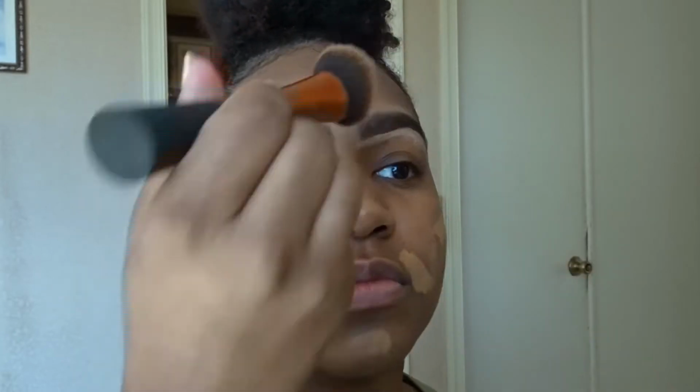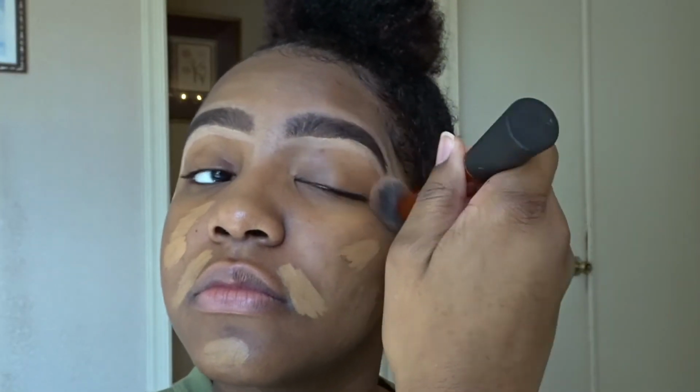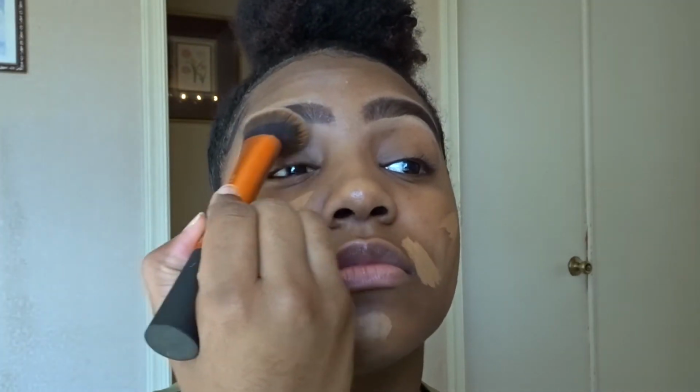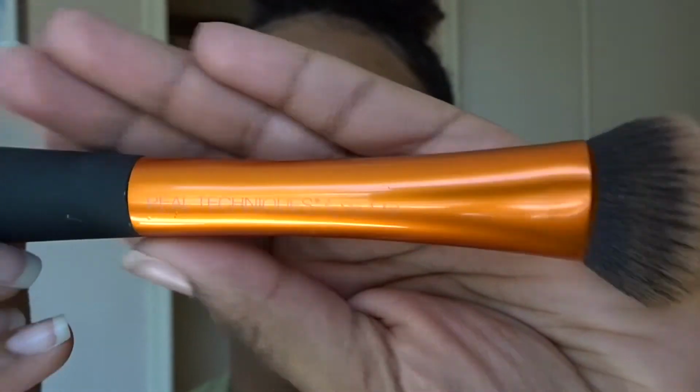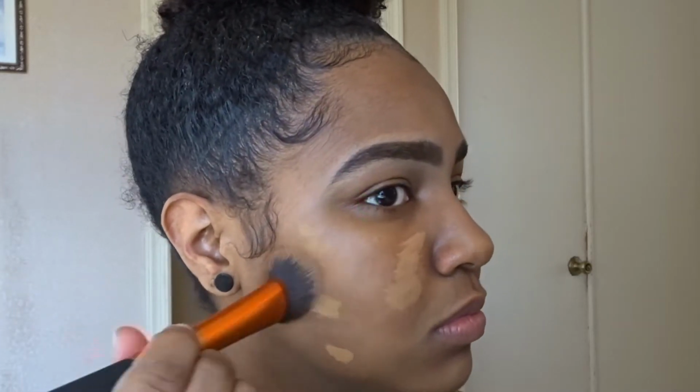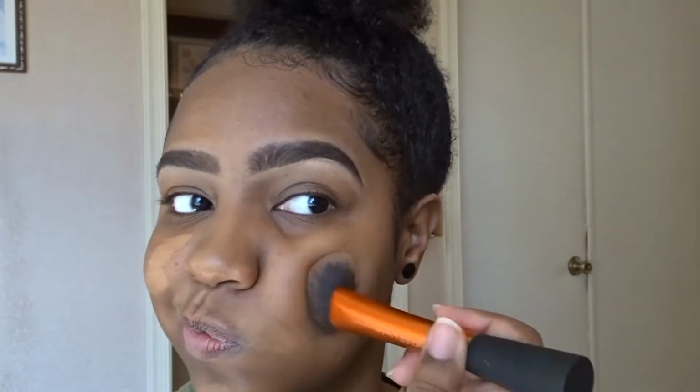I'm just blending out the concealer because we're gonna put foundation on top of it, but if you don't blend it out a little bit before, it'll leave you with harsh lines underneath the foundation. Oh yes, and I love this brush, by the way, you guys. It's Real Techniques, girl, $9, the Expert Face Brush. Bomb. This brush can make the worst foundation look amazing, with the best coverage. I highly recommend that brush.